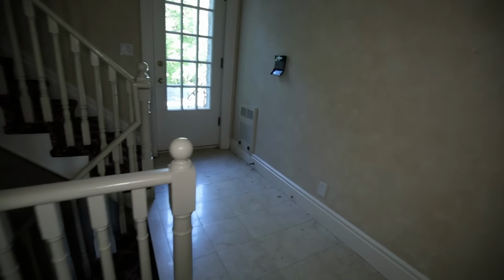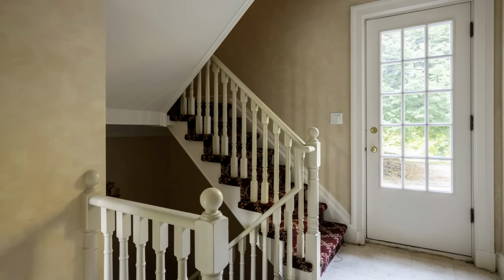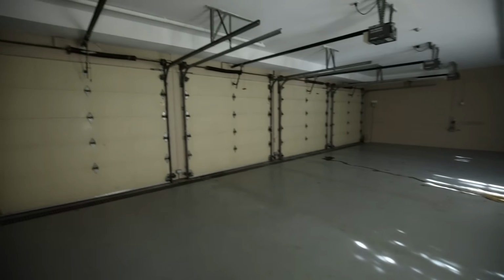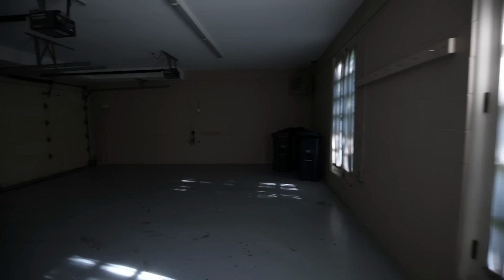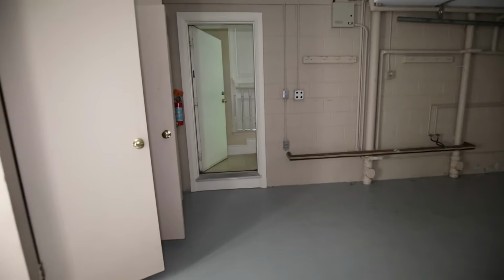What do we got here? Oh, this is bathroom number 9, okay. And that just goes upstairs. We've still got the basement as well, but we're not even done the ground floor yet. Oh, here we go. Garage, 4-car garage. Pretty standard 4-car garage. Not much in here, but it's friggin' huge.